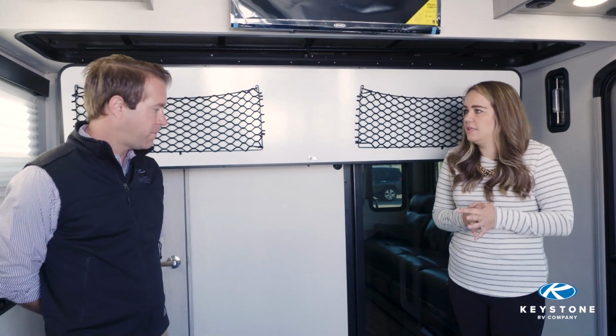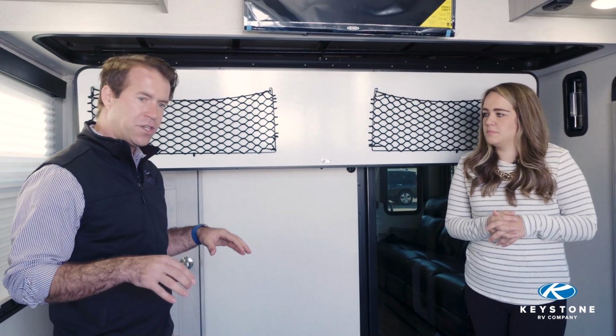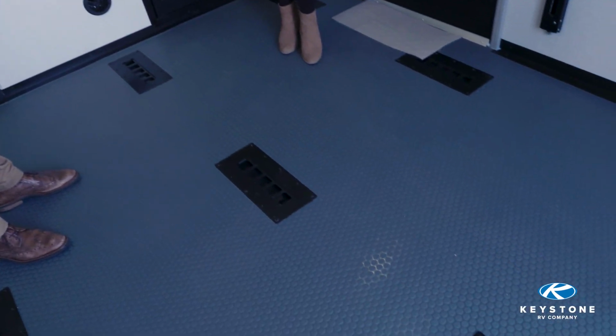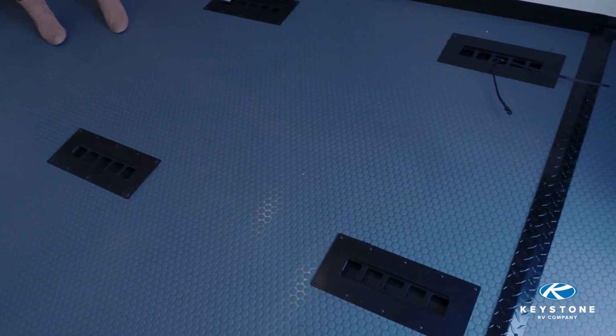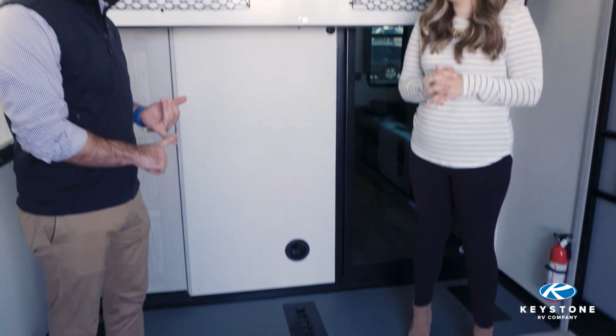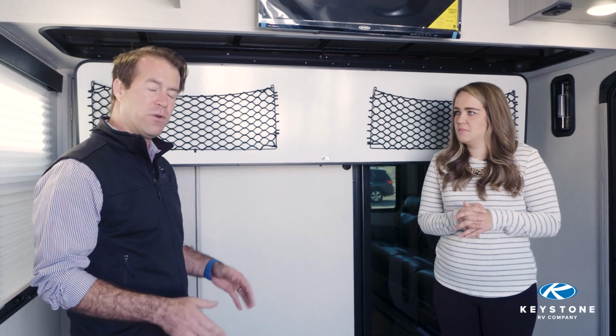And with the Fuzion, you have 38 points of contact, and each point of contact is rated at 5,000 pounds. It's welded directly to the frame, so you're not depending on the fasteners for the strength of the tie downs. And with 38 points, like Courtney said, you can safely secure whether it be Harley Davidsons, a side-by-side, competitive barbecue equipment, professional DJ equipment, or bicycles and kayaks. With 38 points of contact, there's going to be a configuration to safely secure whatever you put in this garage.